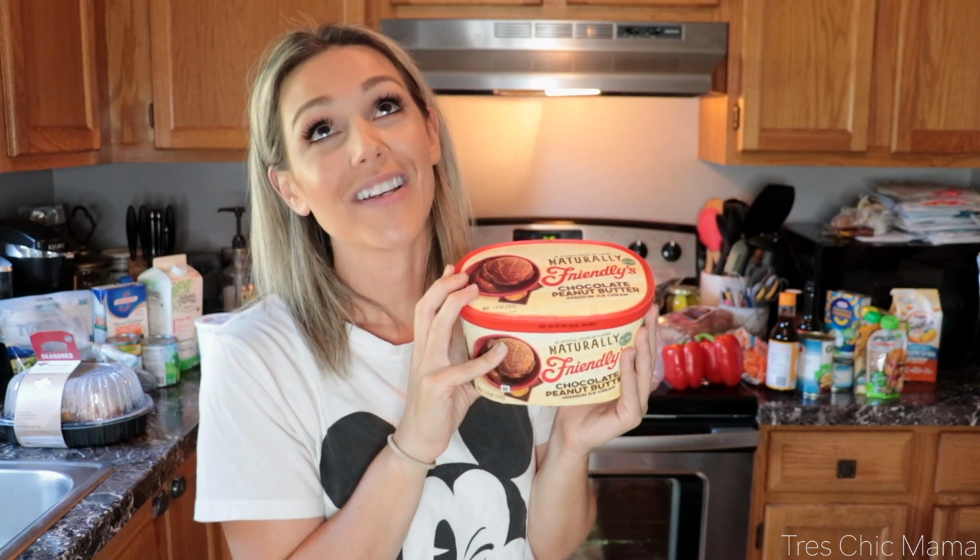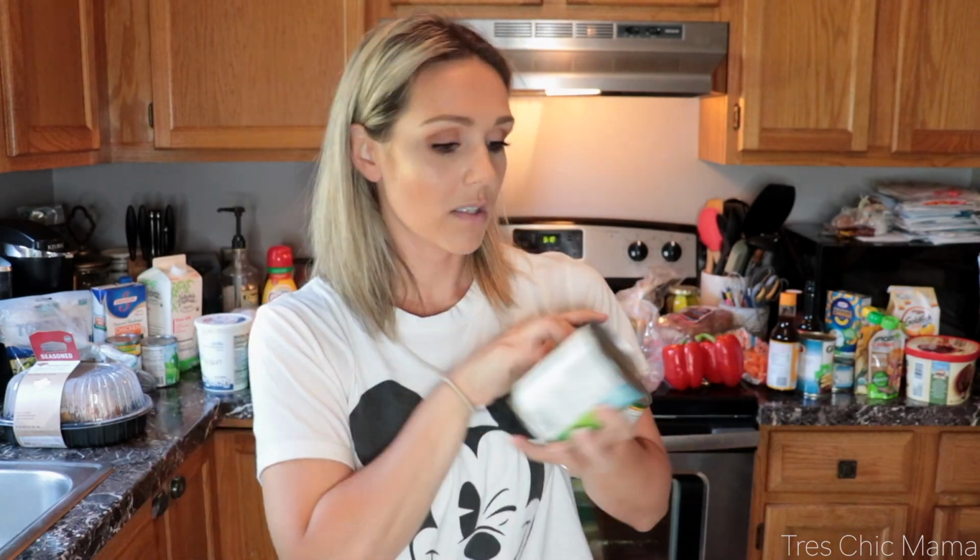And it's so good. And then we were out of basically all of our canned vegetables. So I grabbed some sliced carrots, some sweet peas made with sea salt, and some more corn. This is just extra sweet niblets of corn. I had plenty of beverages here already and other staples.